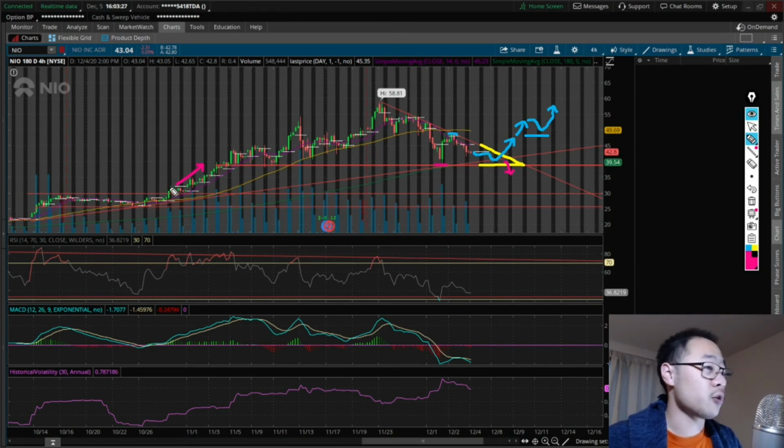So if there was no resistance at this level, that also means there's no support for when it comes back down. The next level of support that I see is around $30, meaning once it breaks below this current support that we might be testing soon, we have all this room to go down.